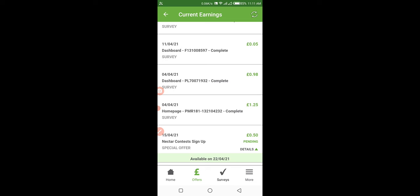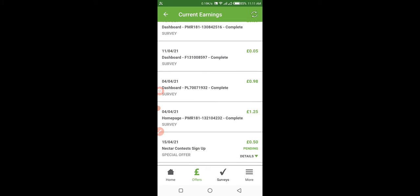So I'm going to be earning this 50 pence on the 22nd. I already signed up. They're going to go into the back office to confirm I actually signed up. Then I'm actually on it. They have my details there. And they're going to credit me once they confirm that this has been completed.